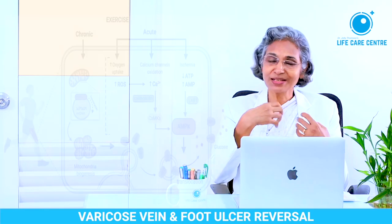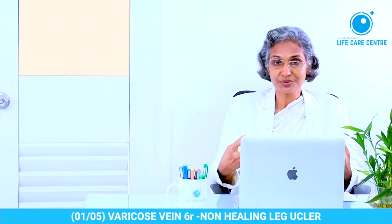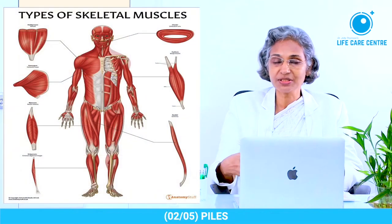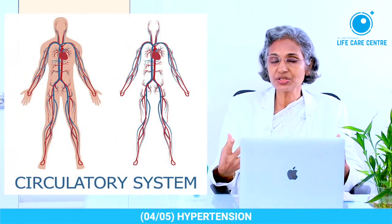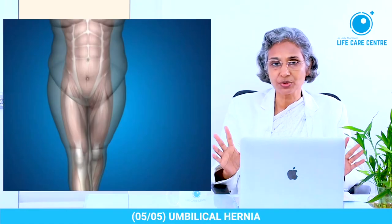Only through the muscles can we activate any part of the body. Only according to our wish, you can work only the skeletal muscles. When we do the skeletal muscle exercises, the calorie need is increased and the blood circulation is also increased, and you will be able to burn out the excess fat in the body.